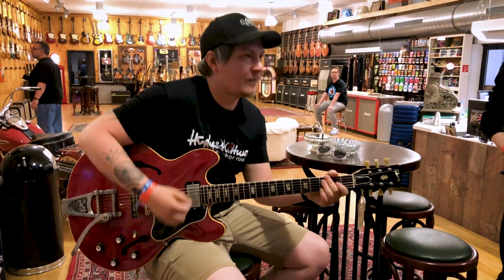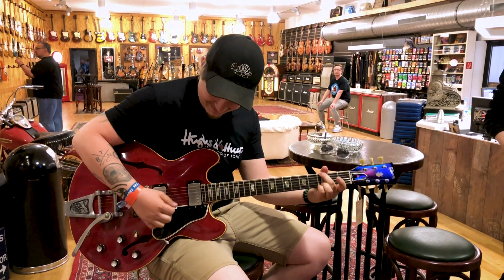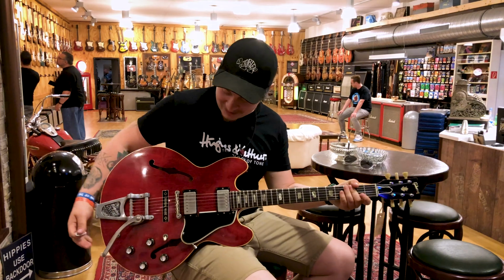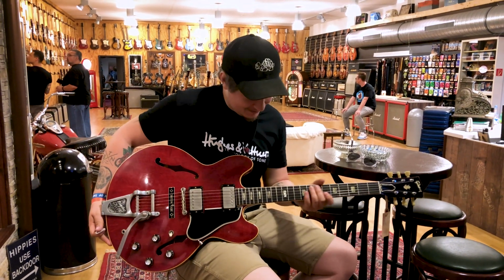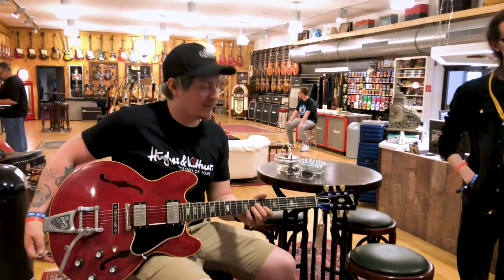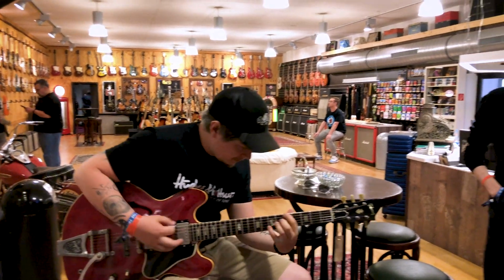Already in the 70s, many musicians started to change the saddles. How cool is that? Yeah, that's a great guitar. And normally a Bigsby would be a tone killer for the collector. Yeah. But on that guitar, it proves that it's not always the case.